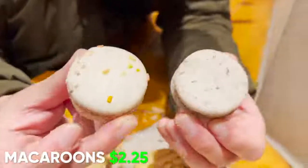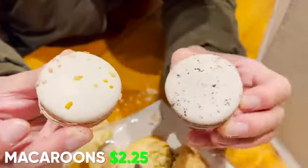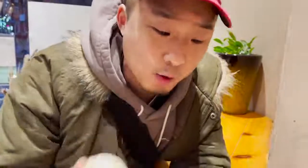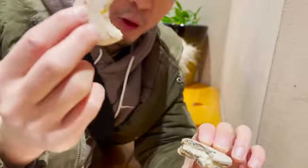All right, guys, here I have macarons. They're $2.25 each. Not super cheap, but obviously with the quality and flavor, guys, come on. This is a birthday cake one. This is a cookies and cream one. It's a tough call, but I'm gonna roll with the birthday cake one just because I love birthday cake.